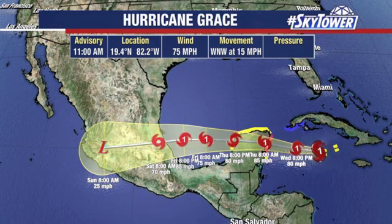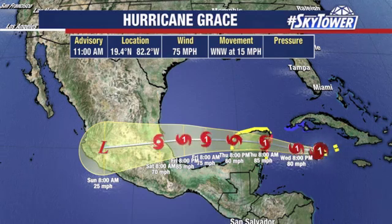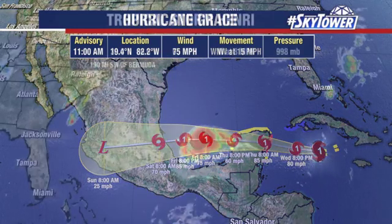So it's working its way over the Yucatan. Obviously, as it moves over the Yucatan, it will weaken somewhat, but then re-intensify once it makes its way back out over water. And it looks like as we get into the weekend, it will make landfall across Mexico.